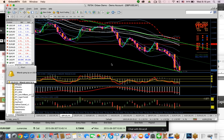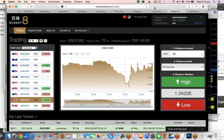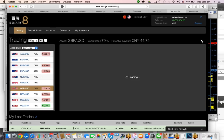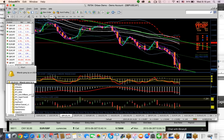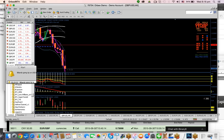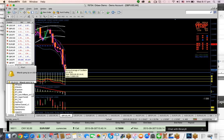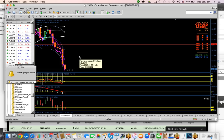Okay, let's let it stabilize a little bit. I think we have a setup on the pound USD. Let's set up pound USD for a 2-minute call. This is still quite early in the 5-minute bar, so let's give it more time. We'll take it towards the end, and I think this one could be a good 10-minute trade as well. So we're going to do multi-time frame, 10-minute and 2-minute simultaneous.